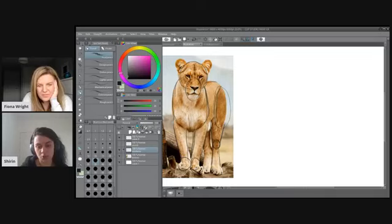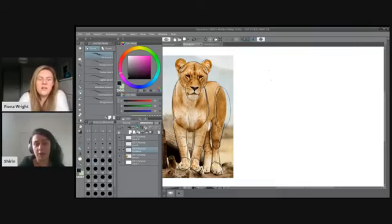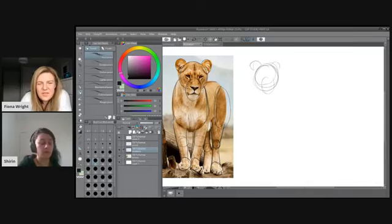It's also quite common to put these circles around joints, so where there would be an elbow, something that can bend, paws, and so on. I'll put some on the ears as well. So breaking it down in this way, and then transferring just those simple shapes across to where you're going to be drawing. This is a technique which can start off making something complicated into something simple.